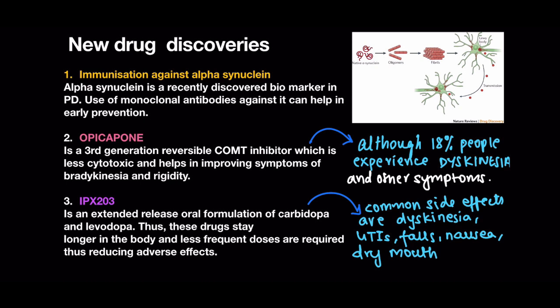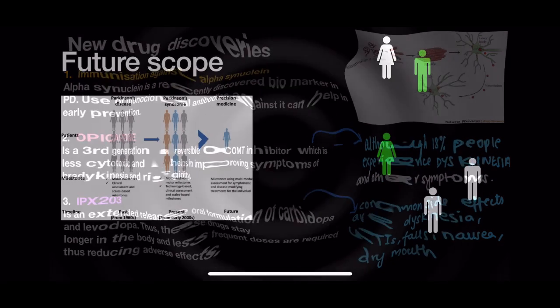IPX203 is an extended-release oral formulation of carbidopa and levodopa. The idea of using an extended-release formulation is that levodopa and carbidopa can stay longer in the body. Thus, less frequent doses will be required, reducing the side effects. However, IPX203 has its own side effects such as dyskinesia, UTIs, falls, nausea, and dry mouth.